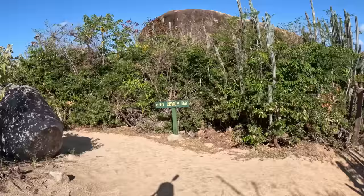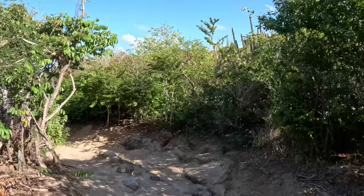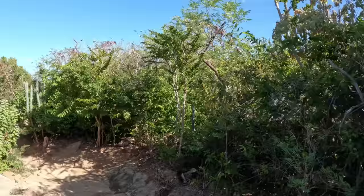Another choice: Devil's Bay, or the caves. I think we'll do the caves first, do we? Yeah. We could come back and do Devil's Bay, couldn't we? I think the caves are more enclosed, so they'll be busier.